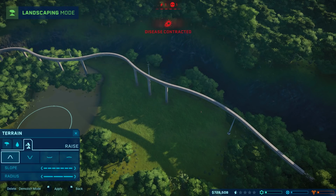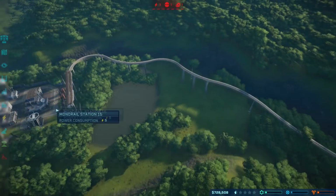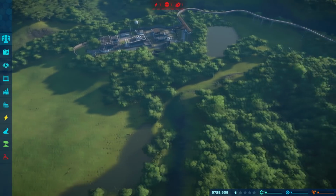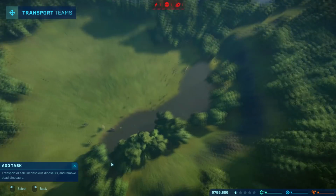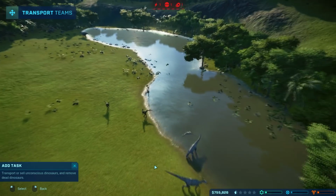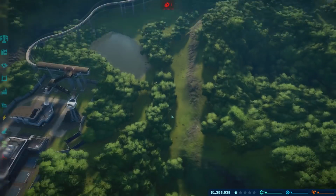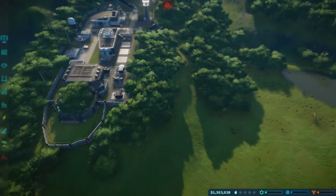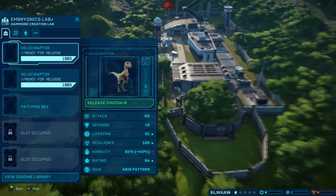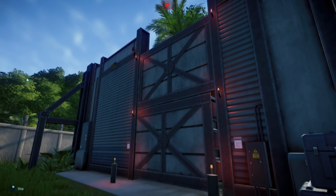All right, let's go ahead and terraform the area just a little bit. Let's drop it down. Oh, hold on, let's pay attention here. We've got to get rid of a dinosaur. We've also taken away all the icons, so I actually have to go in here and search for the dead dinosaur now. Okay, so we took care of that. All right, the Minotaur is getting medicated, and I think our raptors are ready. So we're going to go ahead and release those raptors.